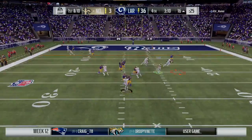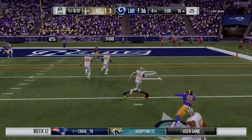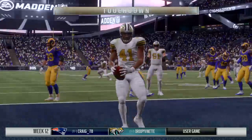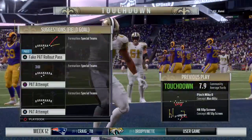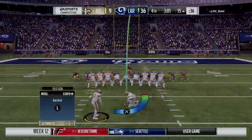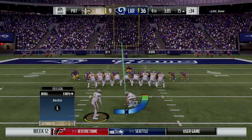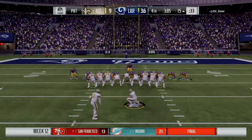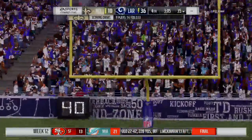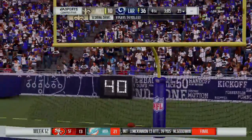From the red zone now, Bridgewater. They'll set up the screen now to Kamara, and he'll take it into the end zone for the Saints touchdown. A great play there with another touchdown, number 24 on the year. And the Saints get a bit closer. Lutz with the extra point, and that will get them one closer.